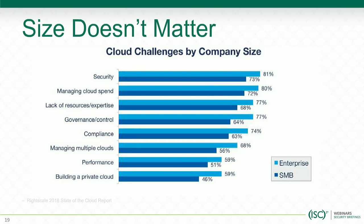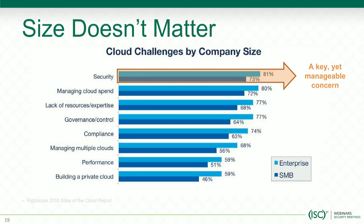Interestingly, most studies show that cloud-related concerns are consistent across industry verticals and also with regards to organizational size. So it's not just an enterprise-scale concern or issue or worry. And as noted here, security is still top of mind and the number one, whether we're talking an enterprise-scale organization or an SMB.